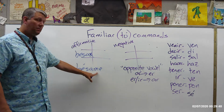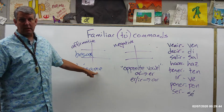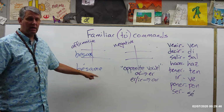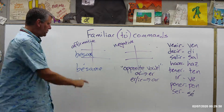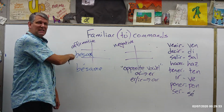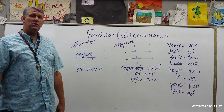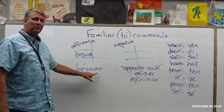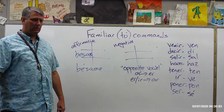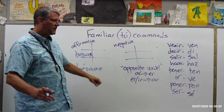Now, not all commands are going to have a direct object pronoun. They might have an indirect object pronoun, or they might not have any. If you're just telling somebody, hey, run, corre, the tú form of correr is corres, drop the S, you're left with corre. There's no object pronoun there. But if you do have one, for an affirmative command, it gets tacked right on the end. Bésame.